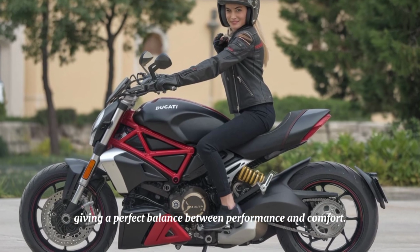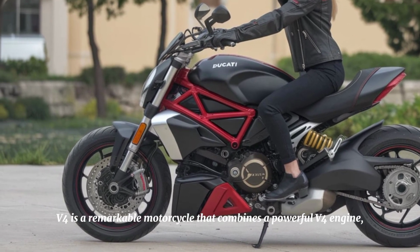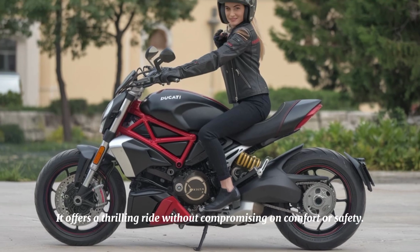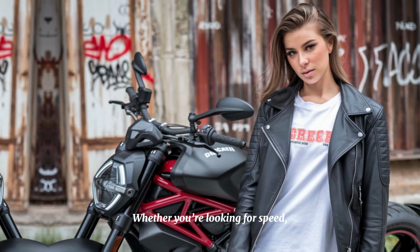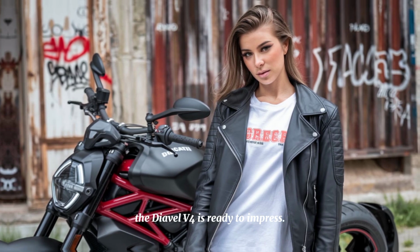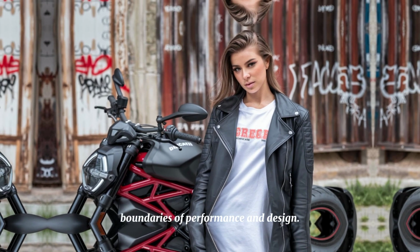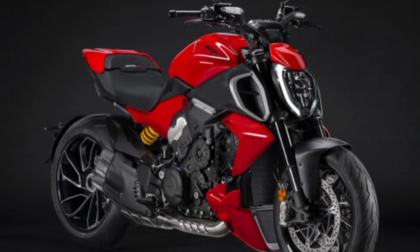In summary, the 2025 Ducati Diavel V4 is a remarkable motorcycle that combines a powerful V4 engine, cutting-edge technology, and a stunning design. It offers a thrilling ride without compromising on comfort or safety. Whether you're looking for speed, style, or just an exciting motorcycle to own, the Diavel V4 is ready to impress. It's a perfect example of Ducati's commitment to creating bikes that push the boundaries of performance and design.